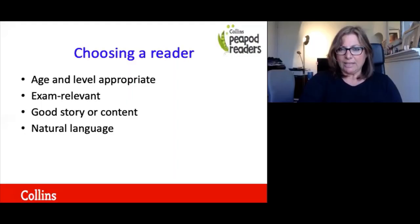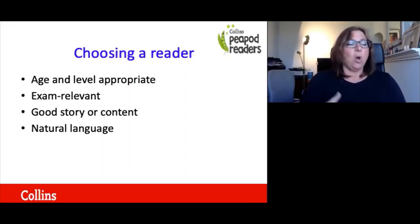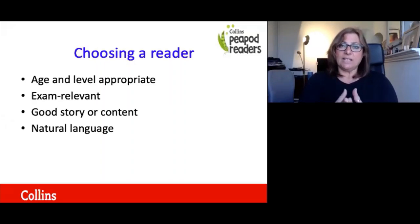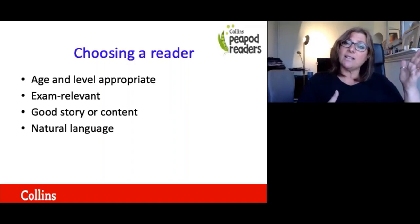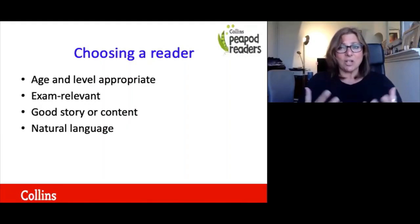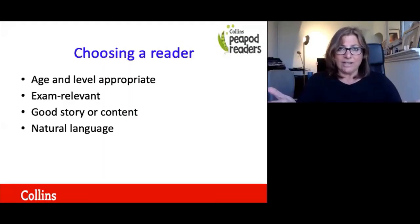Also, when you're choosing a reader, you really want something that presents quite natural language. Obviously, we want to stay within our level boundaries cognitively and linguistically, but equally, we do want learners to experience English used in a natural way. And by that, I mean, if you give this reader to a child in Georgia, a child in Egypt, a child in Spain, but also a child in England who's speaking English as a first language, then they shouldn't really notice the difference. It will seem as natural to any of those children in whichever is their first language, if they're all reading in English.